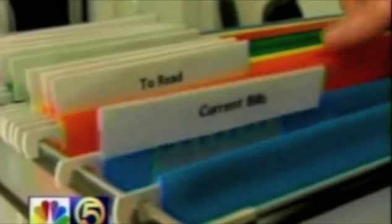This is Sherry's home office before she met John. But one long afternoon and many tough decisions later, Sherry has a full trash can and a bunch of new systems in her home office. Current bills, to read, to file.